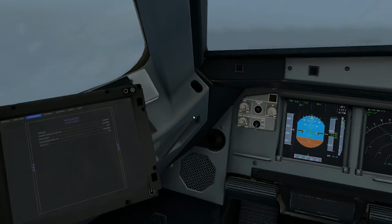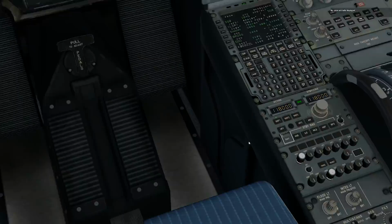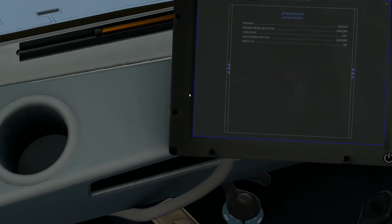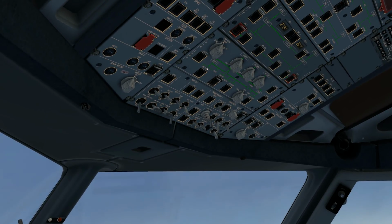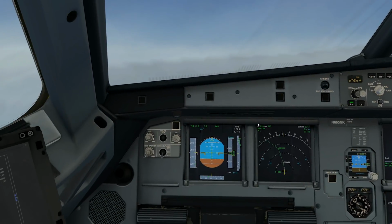6,200. After 10,000 feet, we will go ahead and start the lights being switched off. Spoilers go to disarmed. Let's go ahead and disarm that guy. All right. Engine mode selector goes as required. We can just go ahead and put him to norm right now. Taxi lights off. Engine wing anti-ice as required. Pack 1 and 2 are on. It's a dark cockpit, so we should have no lights. You can see here the packs are black and they're good. Same thing with the fuel pumps up here. When they're black like that, that means they're on and they're good.